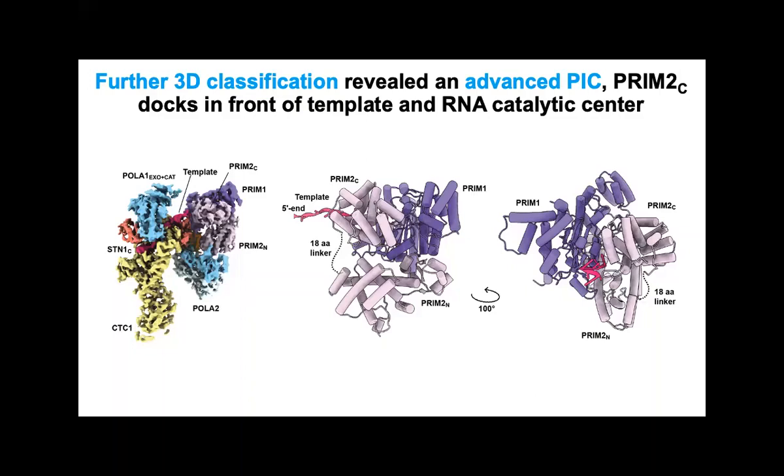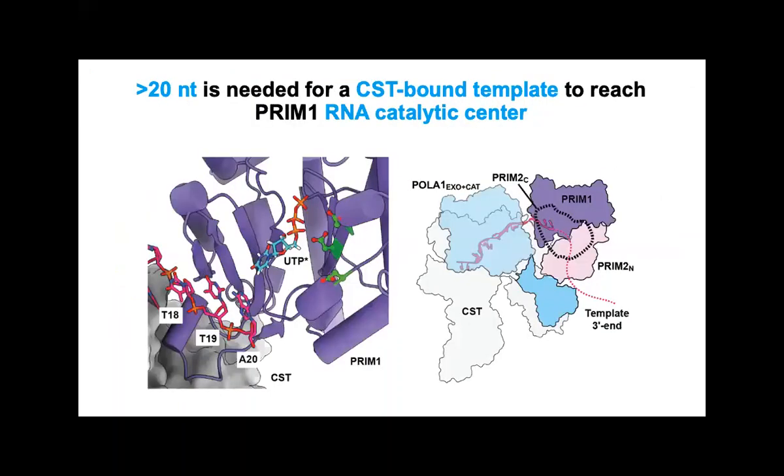Once we have that structure, we also start to be able to build 5 nucleotides more of the template. Initially we had 15, now we're able to build up to 20. And you can see the last nucleotide that we managed to resolve will be perfectly poised for an incoming UTP to come in and incorporate. So this all kind of makes sense at this point in time. If I were to summarize all of the information that we have, this is how the template looks if it's going to start to initiate RNA synthesis.